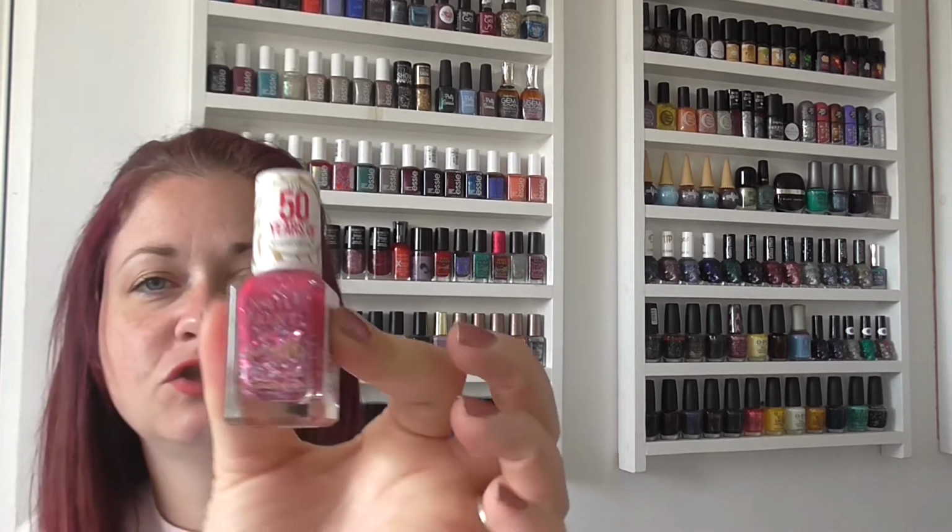Another Barry M, which I immediately thought of, and all the glitters have sunk to the bottom actually. This is quite an old one. This one's from 2014 in my collection, and it's a pink base with lots of glitters in, and it is 50 years of Superdrug. So it was a limited edition polish, and I think, like I say, it was quite old, so this is like one of the earlier ones.